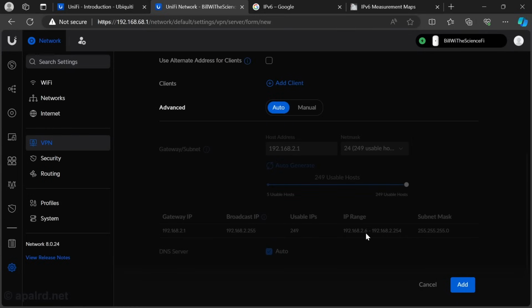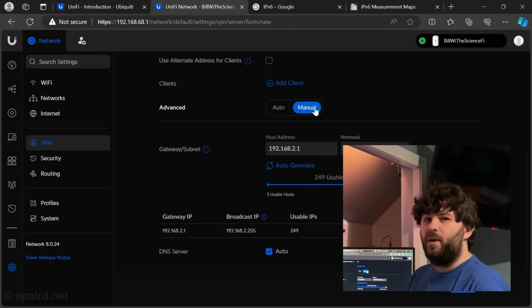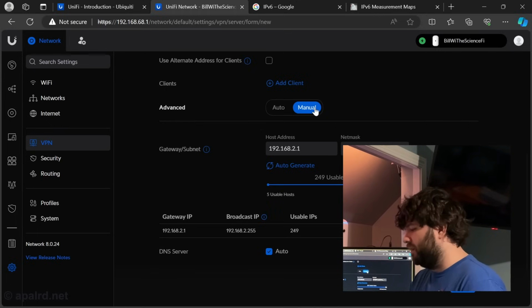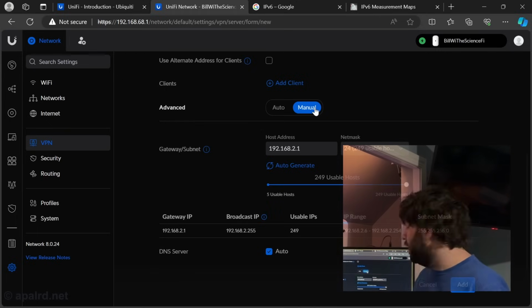How about our client network? Can we give our clients v6 addresses? Now this is a problem with WireGuard. WireGuard has to statically allocate clients, so you can't give them out of a dynamic prefix. OpenVPN is a better choice if you need any sort of management. WireGuard just doesn't manage anything. It's just like, we provide crypto, you're on your own.